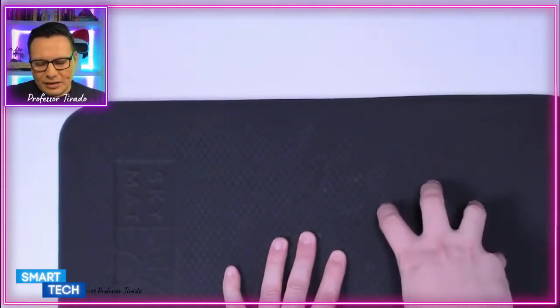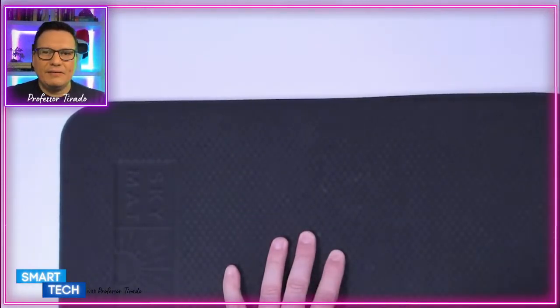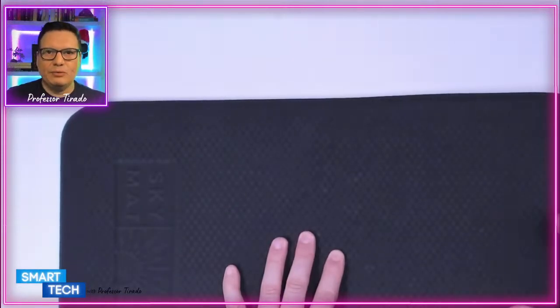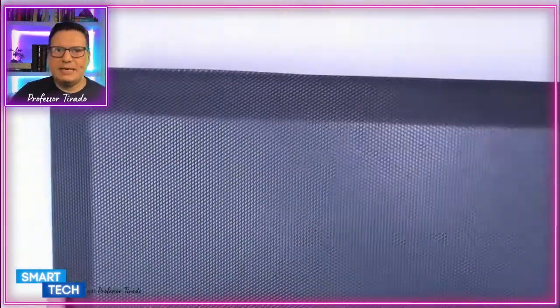Or wood. Some people use rugs, and even if you spill something onto the rug, if you're washing dishes, it will seep through. You don't have to worry about this because it is waterproof or water resistant, at least. So this is the bottom side. This is the top side of what you would be standing on.